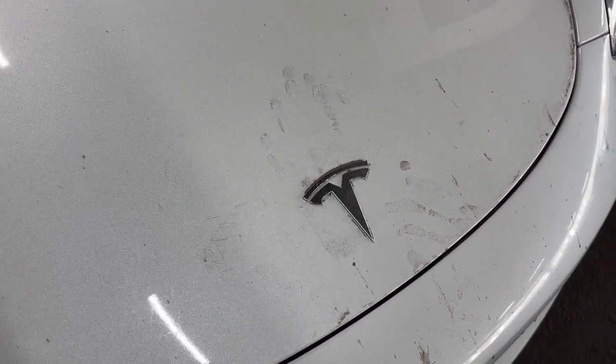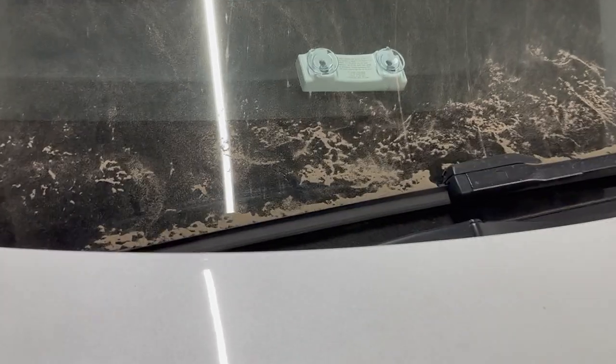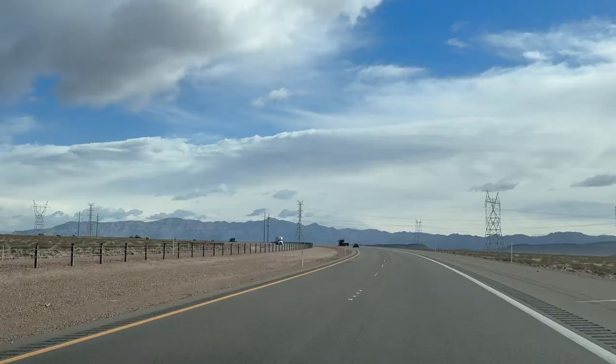Like yesterday, I closed the frunk, and now you can see my handprint right where I pushed on the Tesla emblem. And check out that windshield. Oh gosh, look at all that sand, dirt all along the whole windshield. It's pretty gross. You can see everyone's fingerprints where people touch the car. So it looks like we'll have to get another car wash at some point, but we're headed over to the Grand Canyon. Can't wait to show you those views.